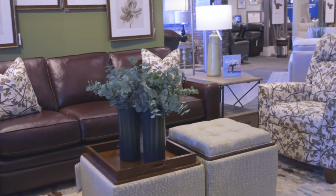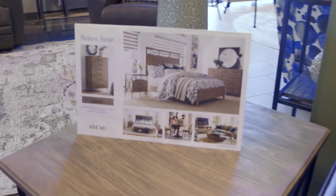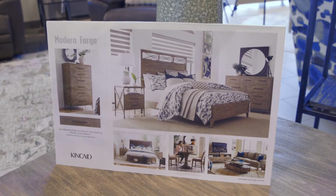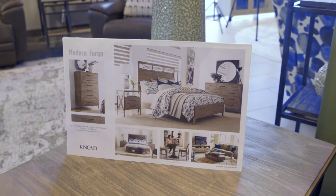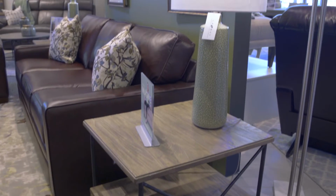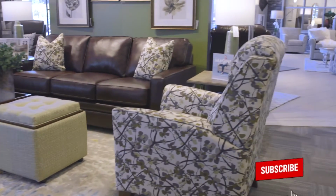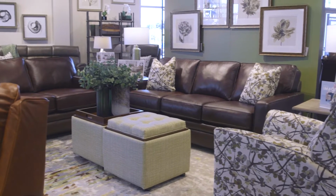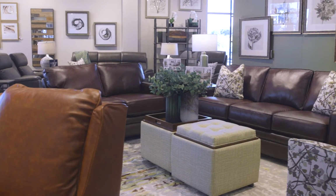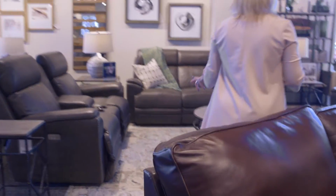These tables are part of our Kincaid collection, Modern Forge. It's a big, pretty collection with both wood and metal, just solid wood. The lamps are part of our Uttermost collection, and they have all kinds of tones to go with that. We do have metal and ceramic lamps to go with your room, and of course we have other fabrics that can go with this. So this is one of my favorites.